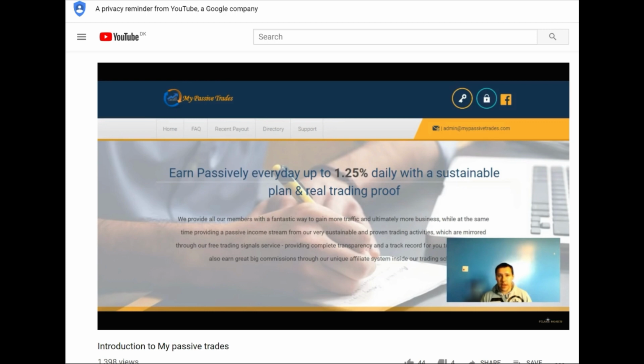First of all, to my passive trade, I'm just going to talk a little bit about the sustainability of it, okay, which is the passive plan tax, and go through kind of how that side of the business all works, and also what else the site actually offers. So without further ado, we will get straight down to it.